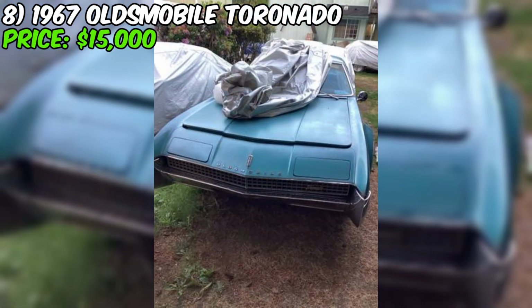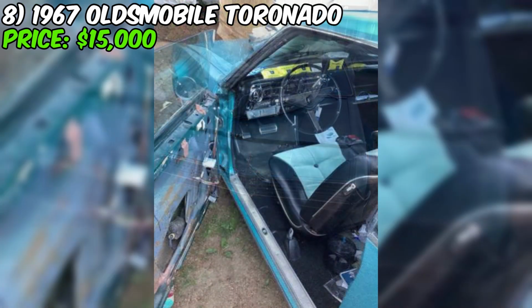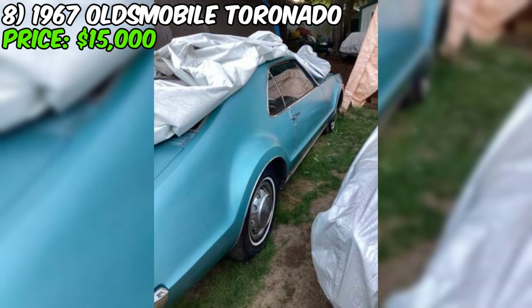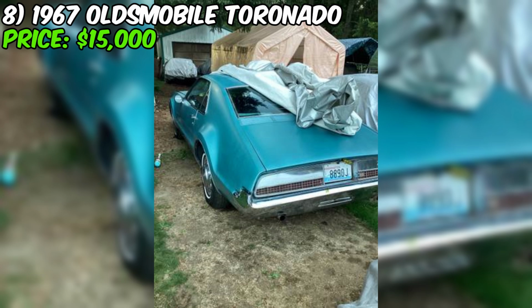And with its clean title and collector plate in the seller's name, you can be sure that this Toronado has been well loved and cared for over the years. Now, the seller does mention that they have too many projects and failing health, which is forcing them to sell this classic beauty. And while that's certainly a tough situation to be in, it also means that this Toronado is looking for a new owner who can give it the love and attention it deserves.